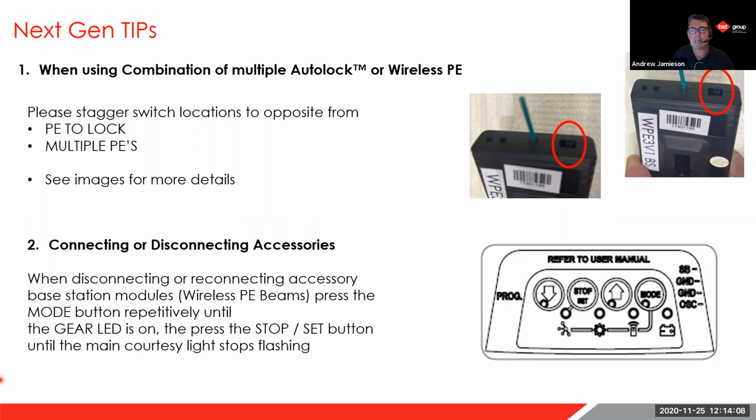What I will tell you here also is that wireless beam technology is unique to us. It is something we offer as a competitive edge in the marketplace. What we're also bringing to light, if you don't already know this, is that you can actually install in the B&D Group product multiple photo beams off the same garage door opener. It's unique to us as well.